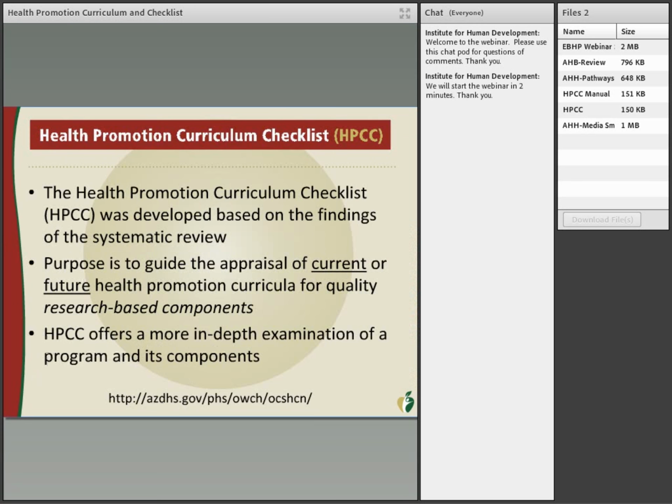So the health promotion curriculum checklist was based on these components. And they were the findings of the systematic review. And the purpose of this was because many of those programs and many of the programs that might be currently implemented may not have an empirical validation study. And in the absence of such strong, high-quality research to support the use of a particular program, another way of looking at the quality or the appropriateness of a program is to look at those actual components that are research-based. So the HPCC is intended to guide the appraisal of current and future health promotion curricula for quality research-based components.